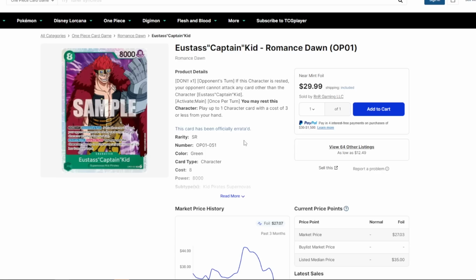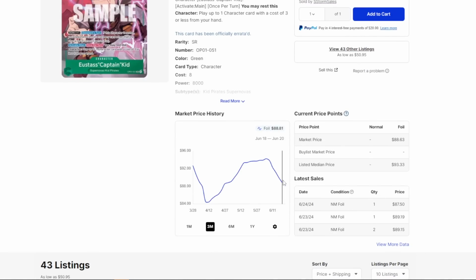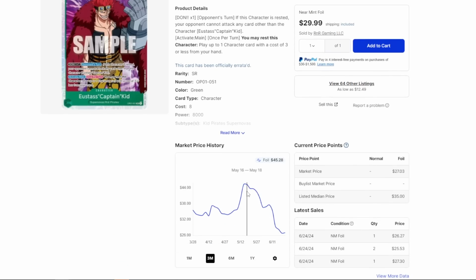I'm assuming this is going to be reprinted. But again, these reprints don't come until November, so keep that in mind. Are you going to play green? I don't think green is super relevant anytime between now and then, so I think you can hold off on this card. But I just kind of want to highlight it, because as you can see, the alternate art comes down like this, but then you see this was 40 into 30 into 20.